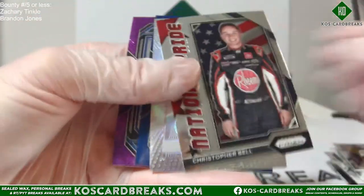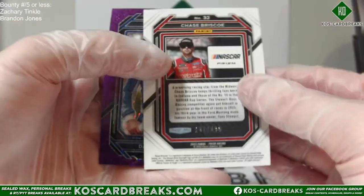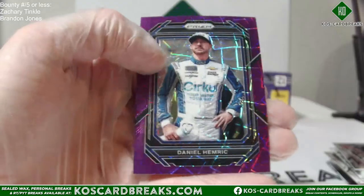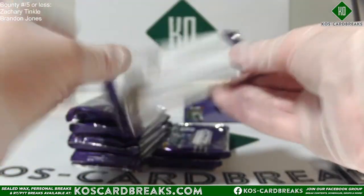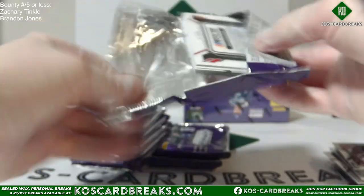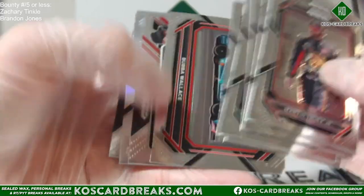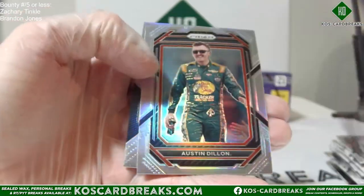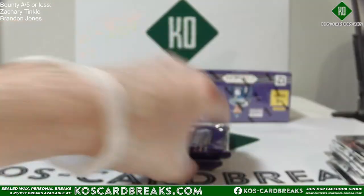National Pride, Christopher Bell, Denny Hamlin with a throwback, Chase Briscoe, blue, 247 out of 499, and Daniel Hemric, purple laser, 195 out of 199. Victory Lane, Jeff Gordon, Austin Dillon, silver, Victory Lane, silver insert parallel for Brad Keselowski.